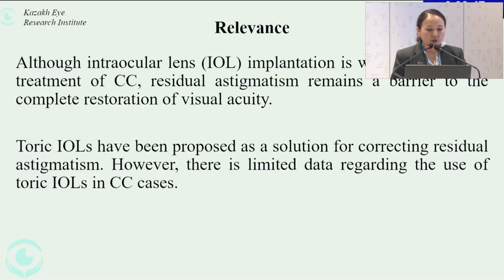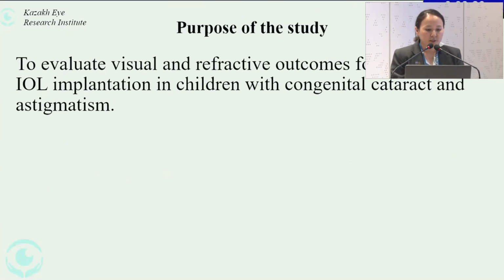Also, intraocular lens implantation is widely used in the treatment of CC. Residual astigmatism remains a barrier to the complete restoration of visual acuity. Toric IOLs have been proposed as a solution for correcting residual astigmatism. However, there is limited data regarding the use of toric lenses in CC cases. The aim is to evaluate visual and refractive outcomes following toric IOL implantation in children with congenital cataract and astigmatism.